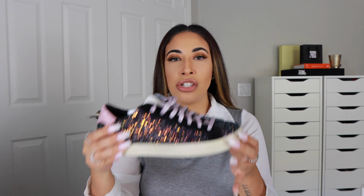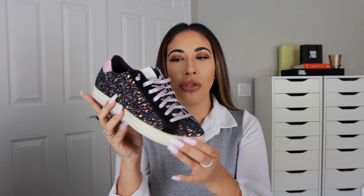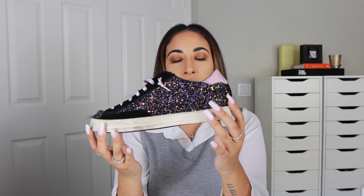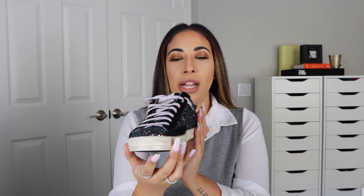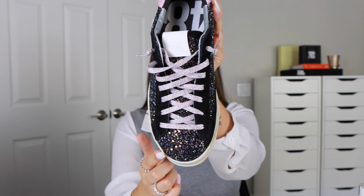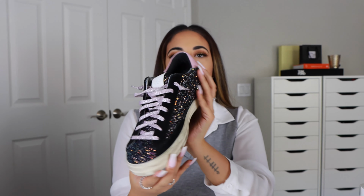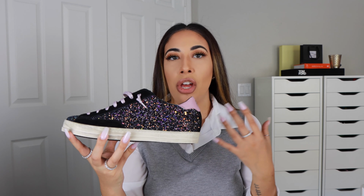And they are great, great dupes for Golden Goose. I actually think I prefer my P448 to Golden Goose. Golden Goose is very comfortable as well. However, after a while, it starts to rub on my toe and becomes a little bit uncomfortable. And the P448 toe box is just a tiny bit wider than Golden Goose, which is why I think they are more comfortable and why I can walk so much more in these versus Golden Goose.